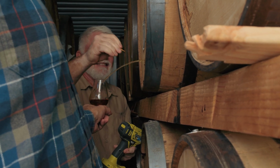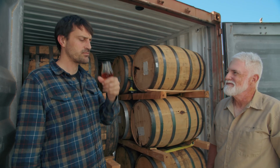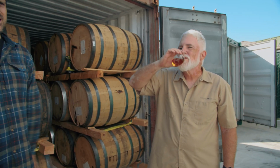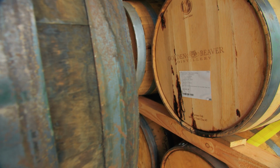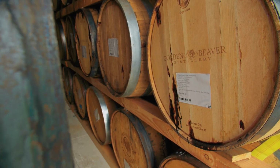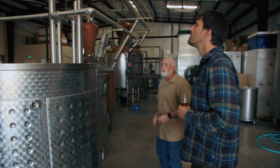Of course, I was a whiskey collector. I was into whiskey. I was sitting over at Bevmo one day looking at all the different Scotch brands, and I said, I can't pronounce half of this, and I don't really like Scotch. I really like bourbon. That led me to start distilling in my garage as a hobby, and that grew into what I now call Golden Beaver.